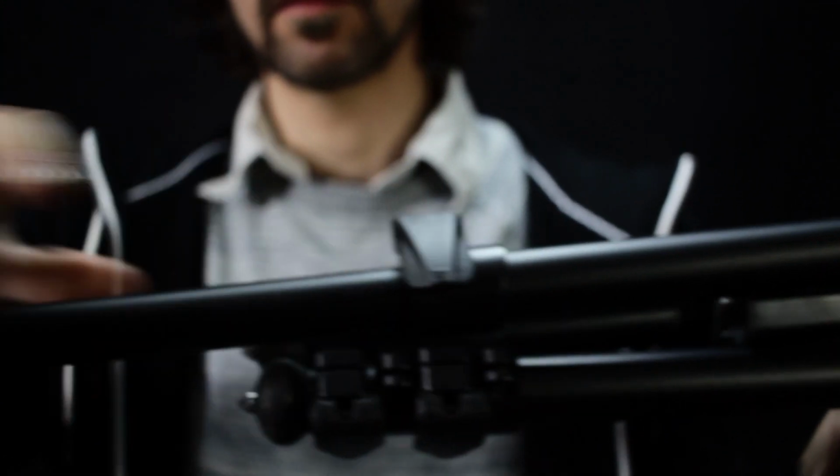Same goes for the leg locks. Do they feel robust and reliable? Have in mind that you will open and close the leg locks quite a lot to extend and retract your tripod. There are basically two types of leg locks. There are flip locks, like this one, right? They just snap in.